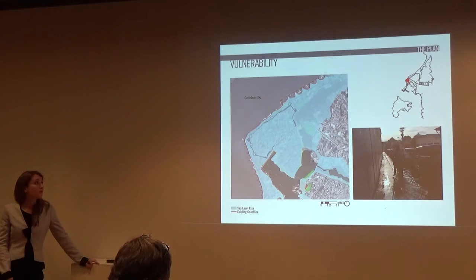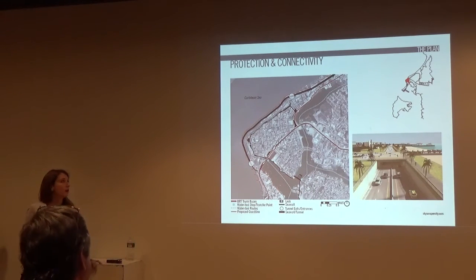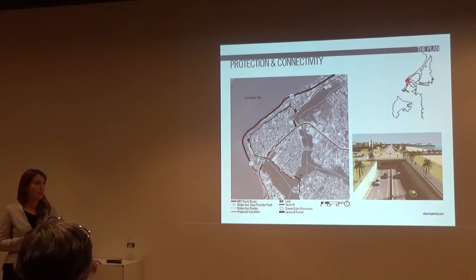As shown earlier, of course, with the sea level rise projections, by 2040 the majority of this area will be flooded. So to protect this area and connect it to larger Cartagena, we're looking at several different measures. Primarily, a series of seawalls will be protecting El Centro.